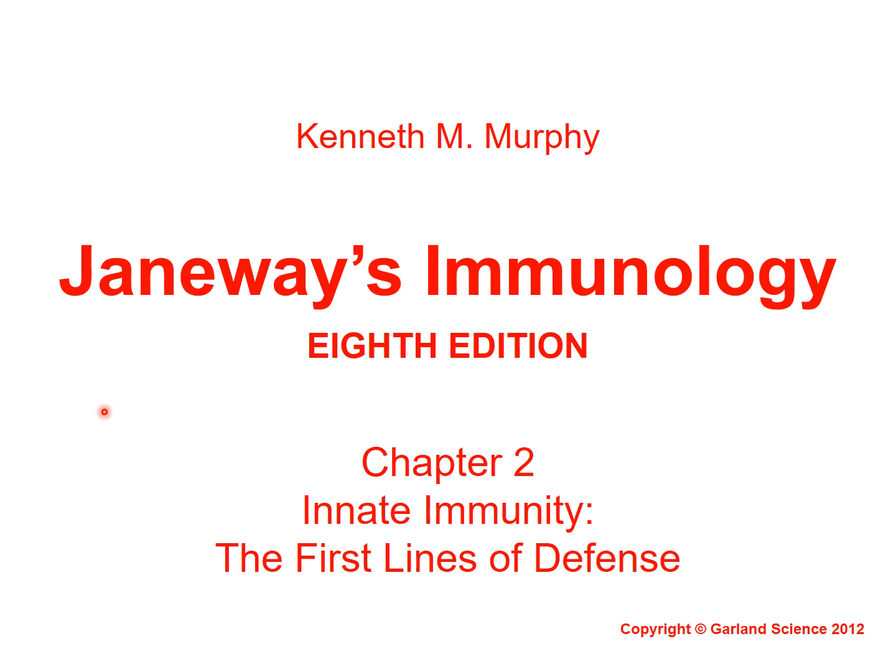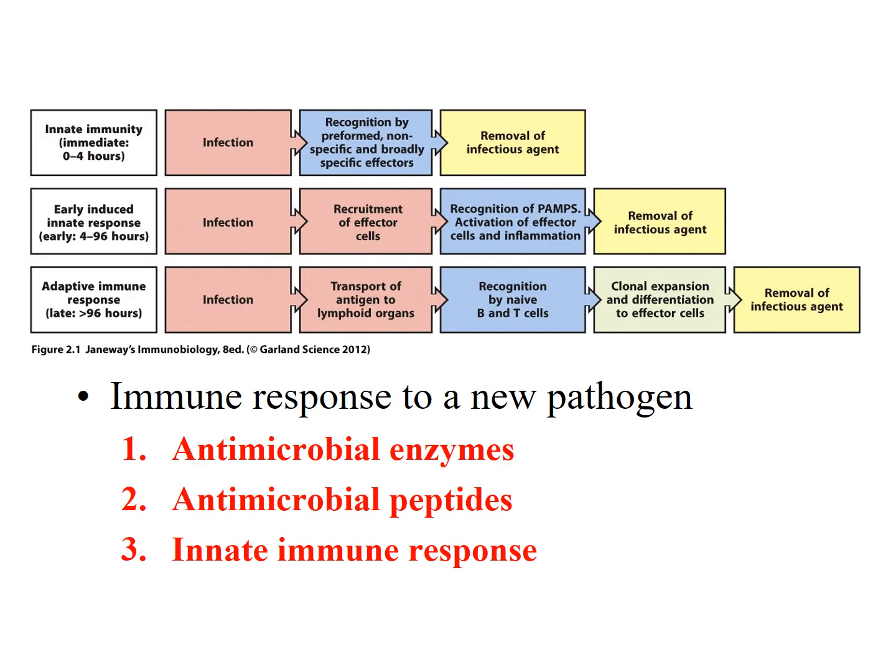Okay, now, here we are, Chapter 2. Chapter 2, we're going to be looking at what is referred to as the innate immunity. This is the immune system that is always there, always ready to go. And we're going to be focusing primarily on our first lines of defense.